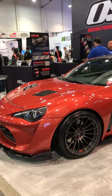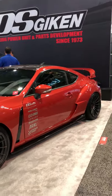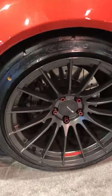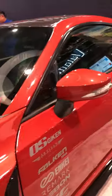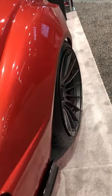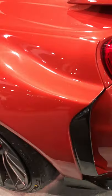I love this kit. I love that you love this kit. There have been so many iterations of wide body FRSs and BRZs, and I never wanted them until I saw this kit pop up on Instagram. So none of the different ones that exist did anything for you? No. And then you see this one and you're like, damn, I'm cutting fenders.